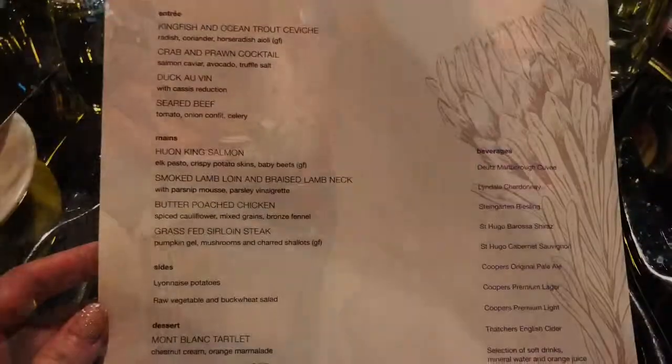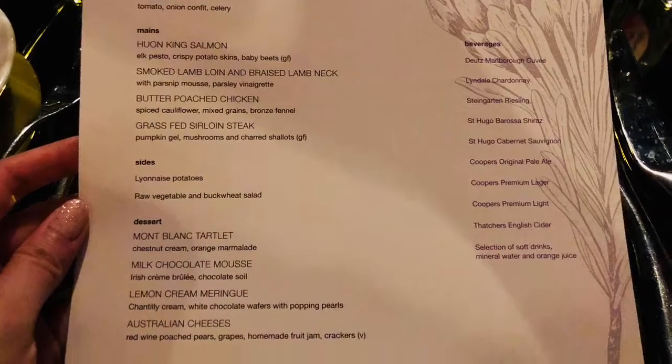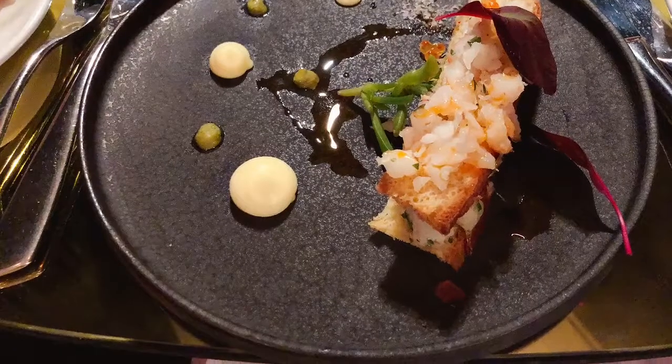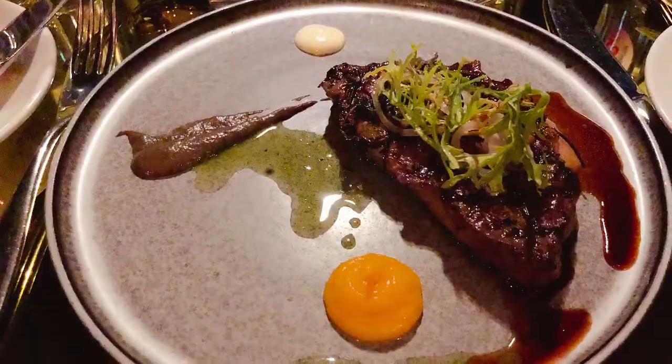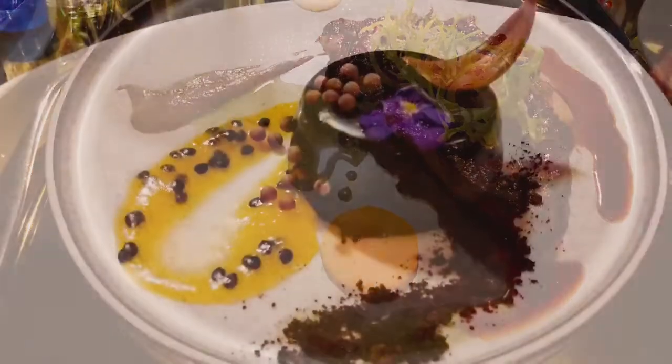And after the match finished, we come to the corporate lunch area. For entree, I have prawn and crab cocktail. And then for main, I have the sirloin steak. And for the dessert, I have the milk chocolate mousse.